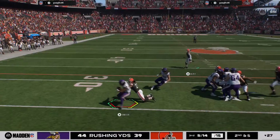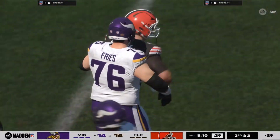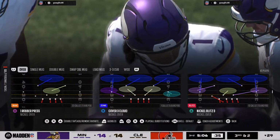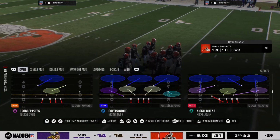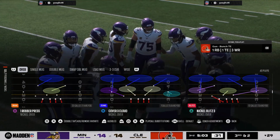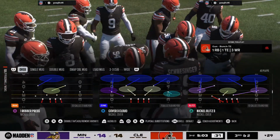Running left, it's Jones. They converge on him quickly. They'll only get a couple. Jared Verse there to make the tackle. Nice job by the running back making the first guy miss, but it's the pursuit by the entire defense. Even though he doesn't get him down on his first try, the rest of his guys are all rallying to the ball, and they bring him down for a short gain.